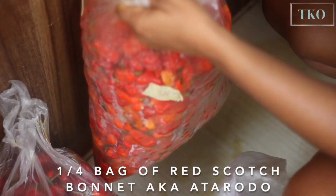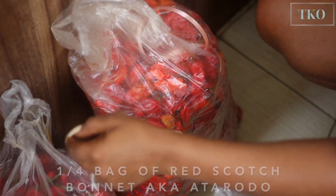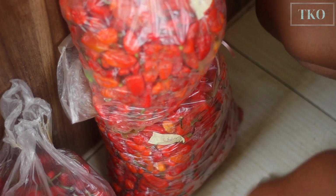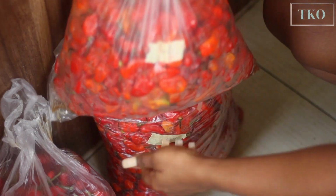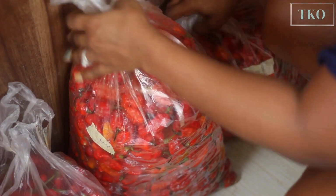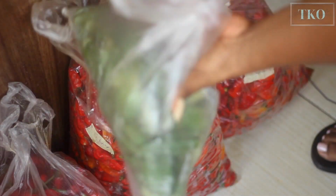Then I got the red Scotch bonnet, and guess what? It wasn't just one bag. It was actually 2 bags of red Scotch bonnet. And at least now I have a fair pricing of how the reds go as regards to pricing. So now I figured out that shombo is pretty expensive as opposed to the red Scotch bonnet, so it was good for me. Then I got some okra.